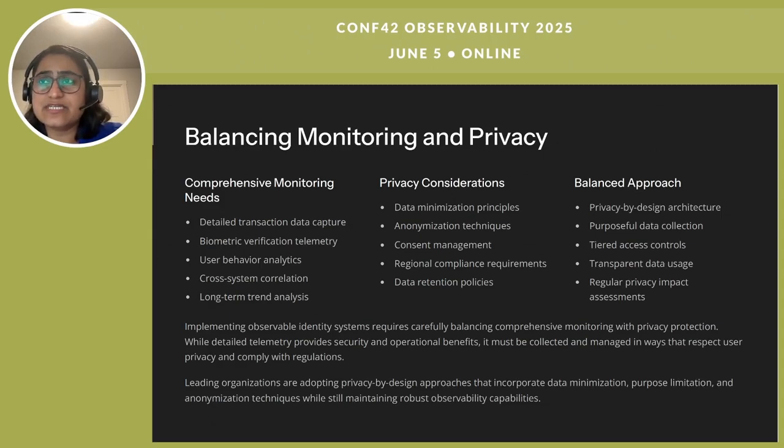like user activity, system performance, and authentication behavior. We need to take into account privacy considerations. However, this data often includes sensitive user information, so we limit what's collected to only what's necessary and anonymize or encrypt personal data. We need to have a balanced approach.